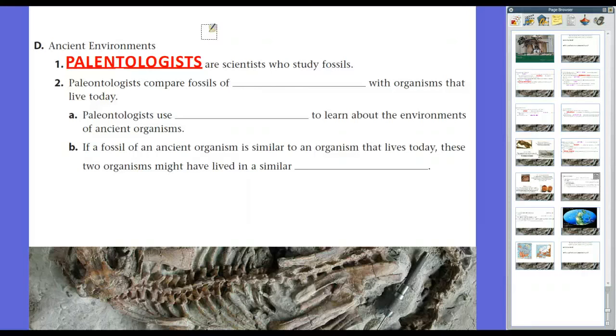Anyway, paleontologists are kind of like a mixture of two types of scientists. Paleontologists are geologists because they have to know about rocks because that's where fossils are found, but they're also biologists because they study how these fossils and how they interact in the world they lived in while they were alive.